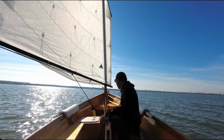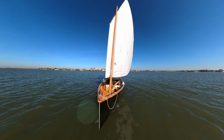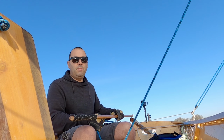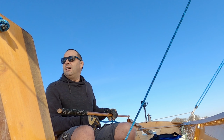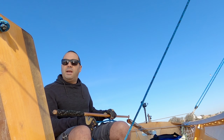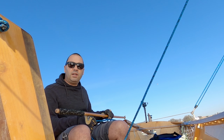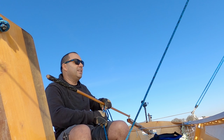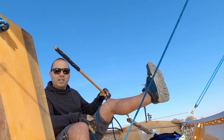I know you guys see blue skies and sunshine, and you think that, yeah, I just want to go swimming in there. Nope, it's absolutely freezing. When I was launching the boat, as soon as my feet went in the water, my knees were already aching. That's how cold the water is. That's why I'm wearing socks and trainers and all.